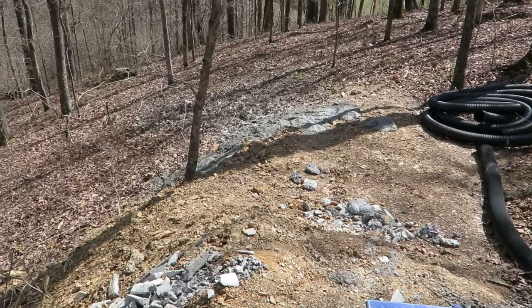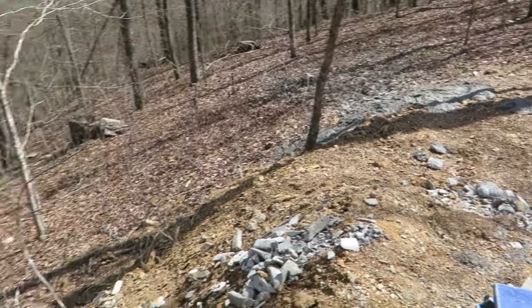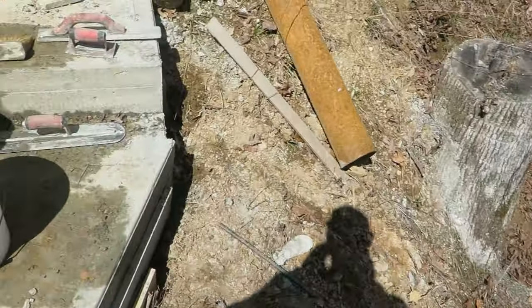Leftover concrete. And I'll be back to see when it's finished.